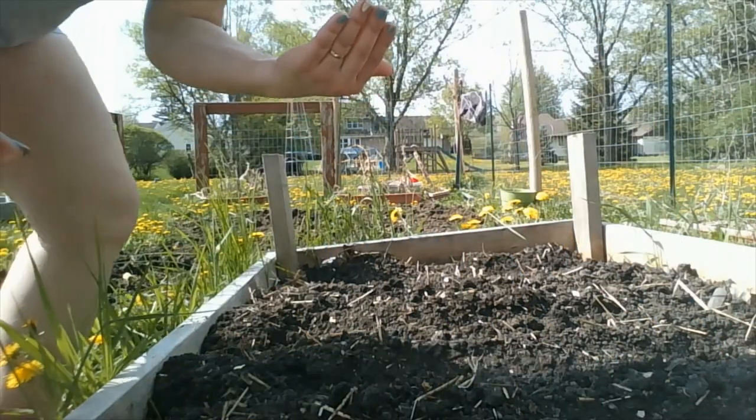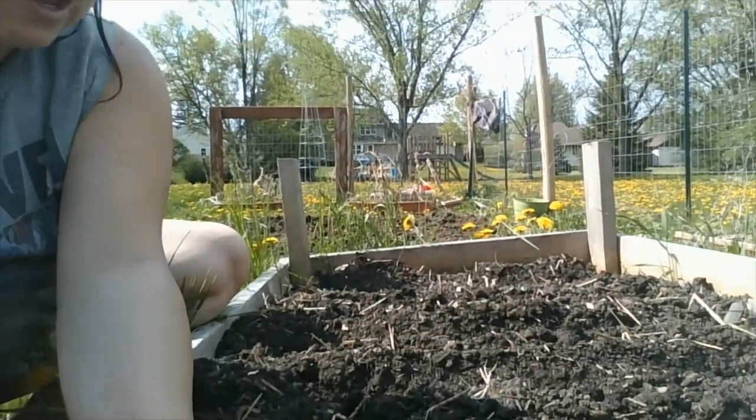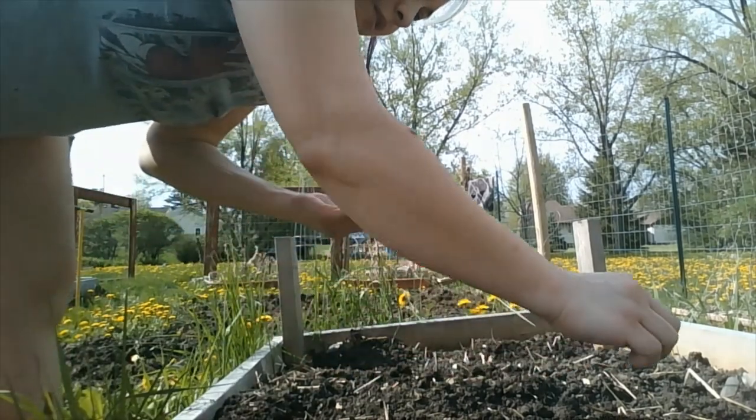Carrot seeds are very, very small. They're very hard to put in one at a time. So what I usually do is just spread them out in the one row.